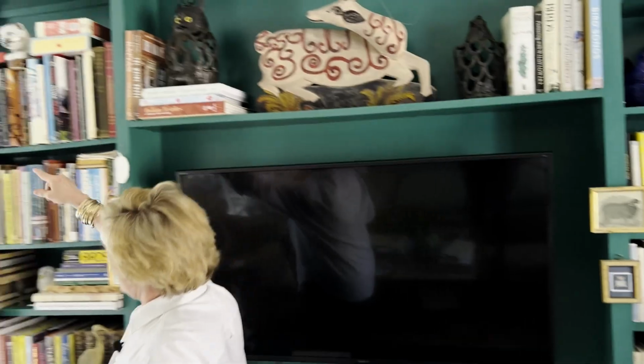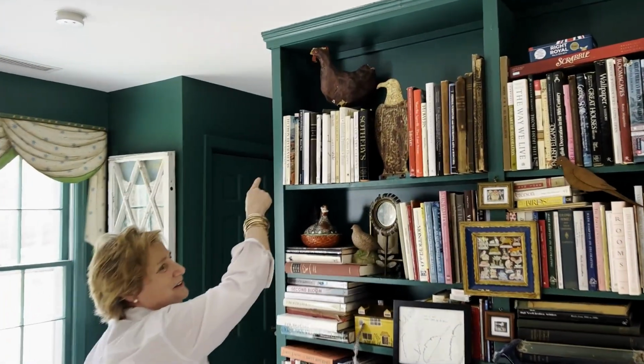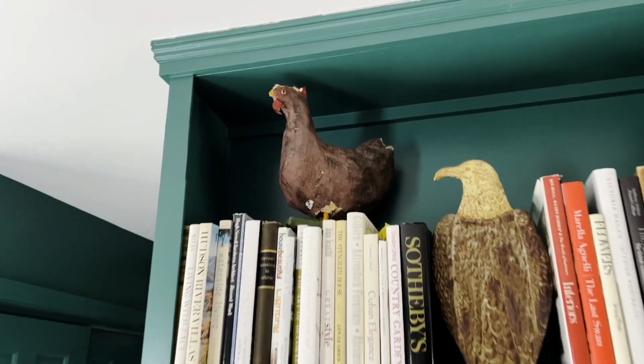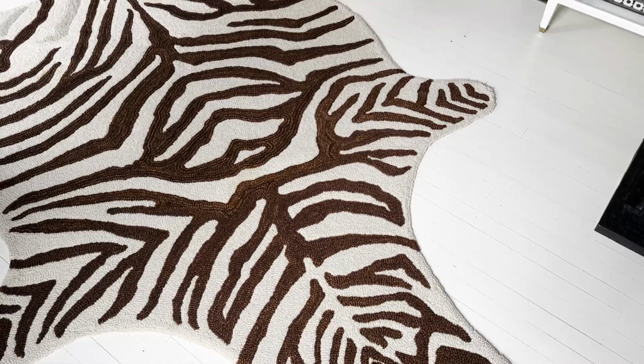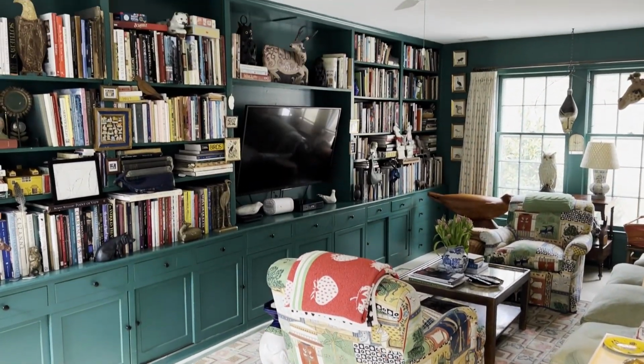A funny butter dish my daughter gave me, and this is a chicken that was one of the first things Mrs. Parish's daughter Apple made for a show house I did in Far Hills, New Jersey, with Malcolm Forbes, something to do with Malcolm Forbes. I don't even remember now, but many, many years ago. I keep things. I'm a pack rat.